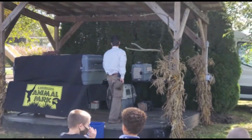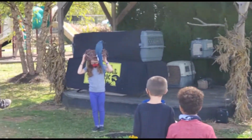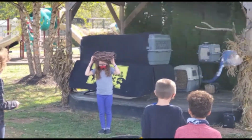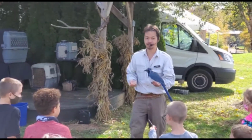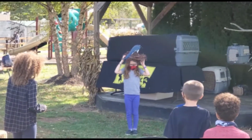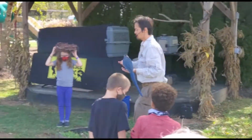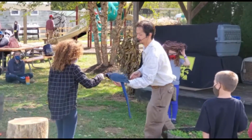Let it go. There he goes. He goes and builds his nest. That's how they do those. See, in the springtime, when they're trying to build their nest, they find a nice spot up in the tree, kind of away from predators and away from us. And they go and find sticks all around and they build their nest so they can raise their family.